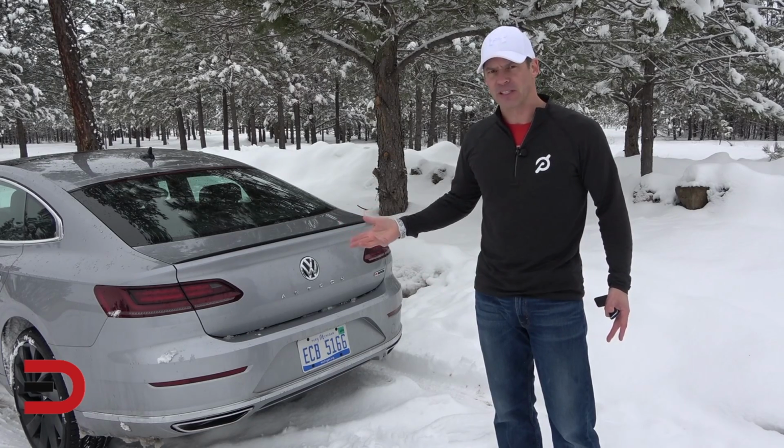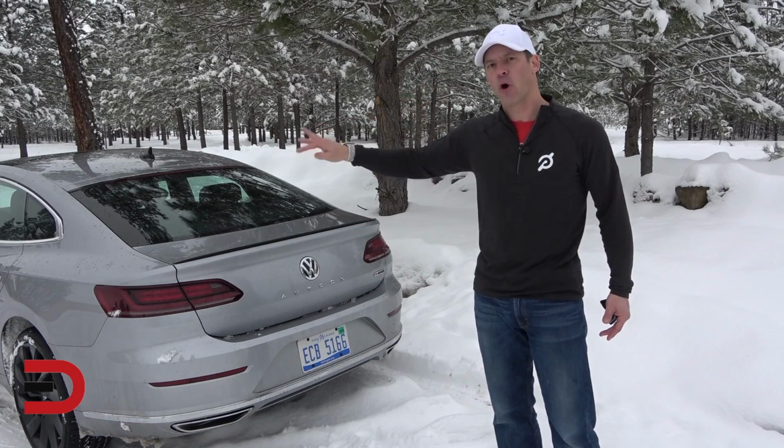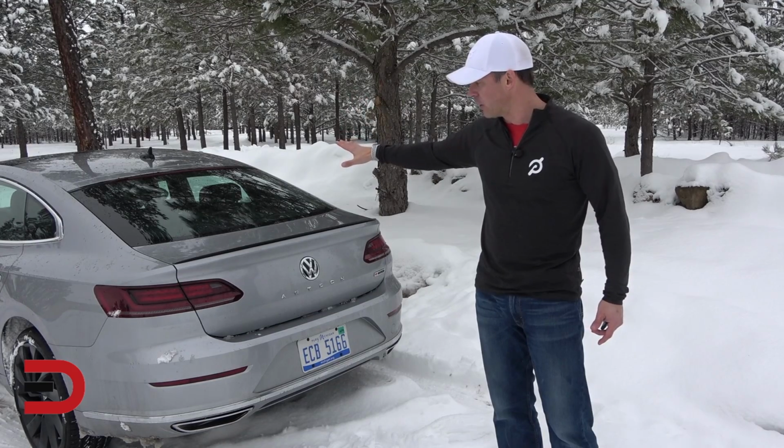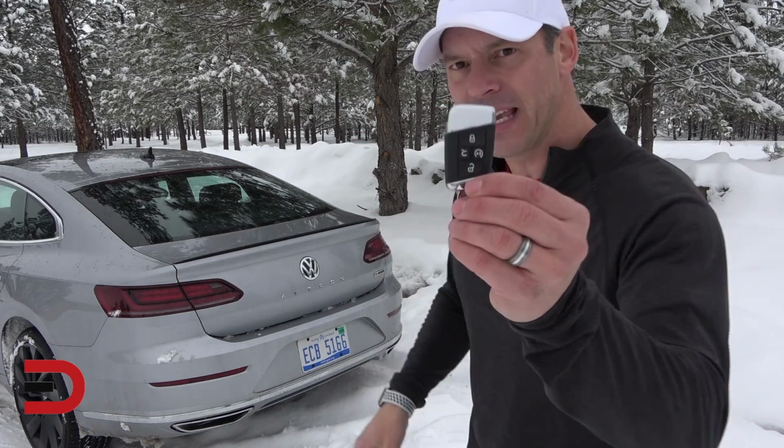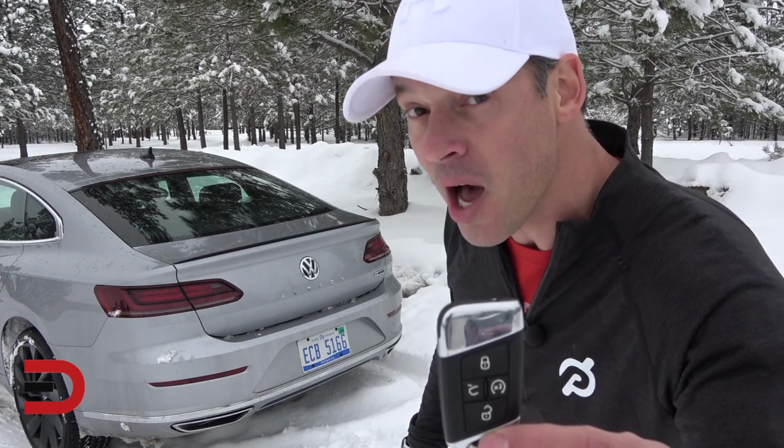With the hatchback and fastback styling of the Arteon, it really does allow for a phenomenal amount of cargo space. So we'll open up here in a second. There are actually 4 ways you can open up the lift here. There's a button in the door panel. There's a button here on the key fob. You can press that. That just unlocks it.